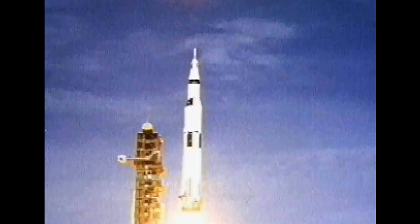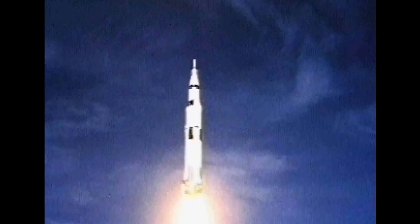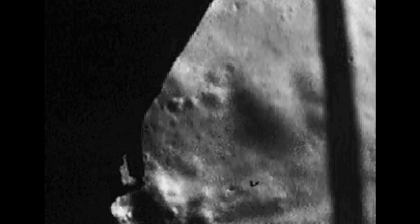On the 16th of July 1969, the United States launched Apollo 11. The crew of Neil Armstrong, Edwin Aldrin, and Michael Collins set off on their journey to the moon. Armstrong and Aldrin landed on the moon in the lunar module.